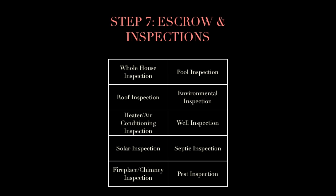Again, sometimes the sellers choose to get these inspections done prior to putting the home on the market. Any inspections that a seller has done, by law, they are required to provide you with those inspections. With that being said, even if a seller has done an inspection or had an inspection done on their home, I always recommend that my buyer get a second inspection just to make sure that nothing was missed and that there's no bias since the inspection was ordered by the seller.